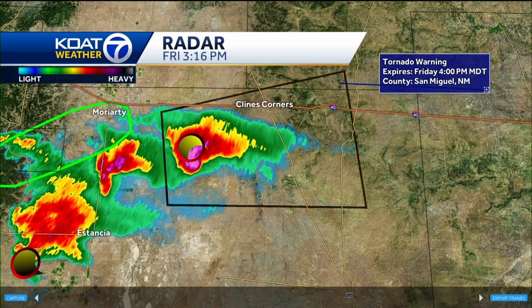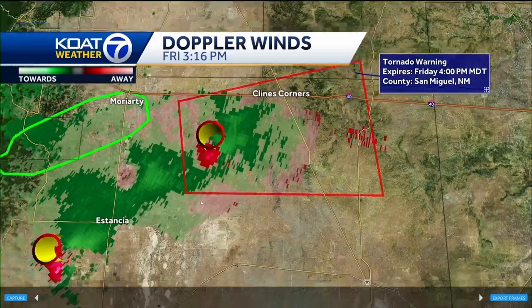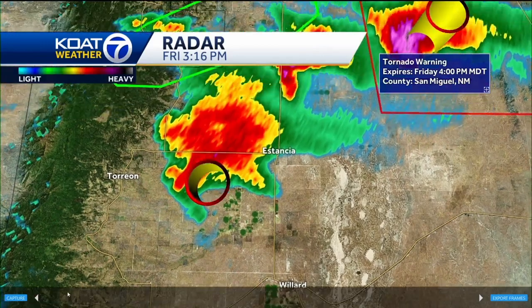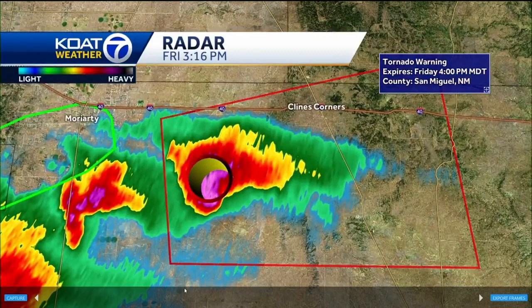Right, yeah, okay, well, we can talk about that. That was a good call by the National Weather Service to extend it. Oh, look at there, there's another little shear marker coming up over here. So let's bring you up to date and show you what we got here. So, you know, this is the tornado warning. We're going to go over that.